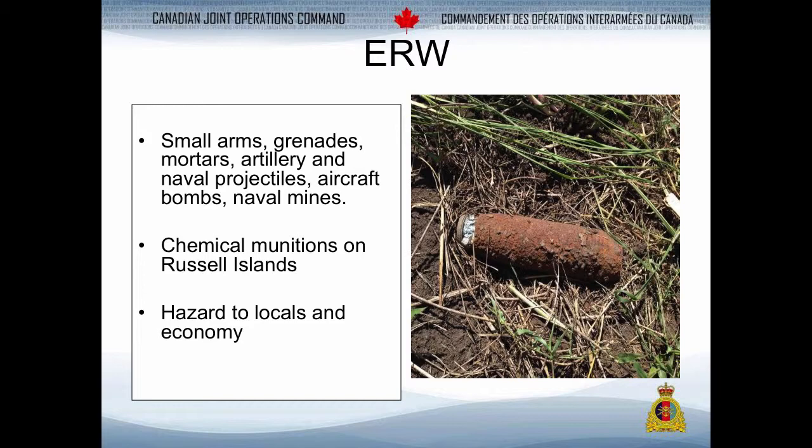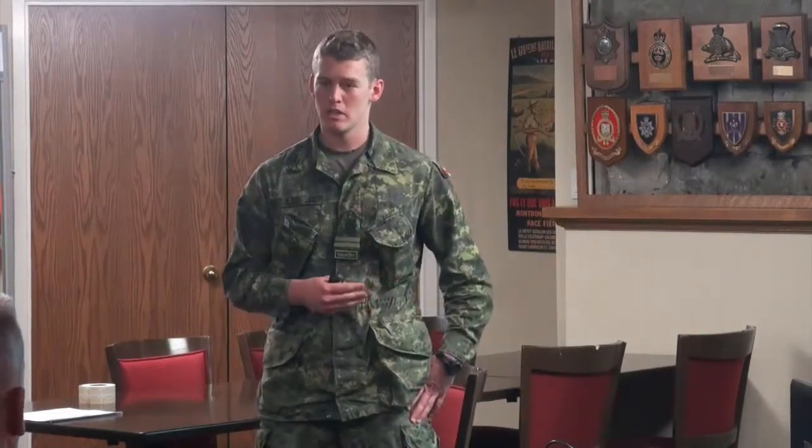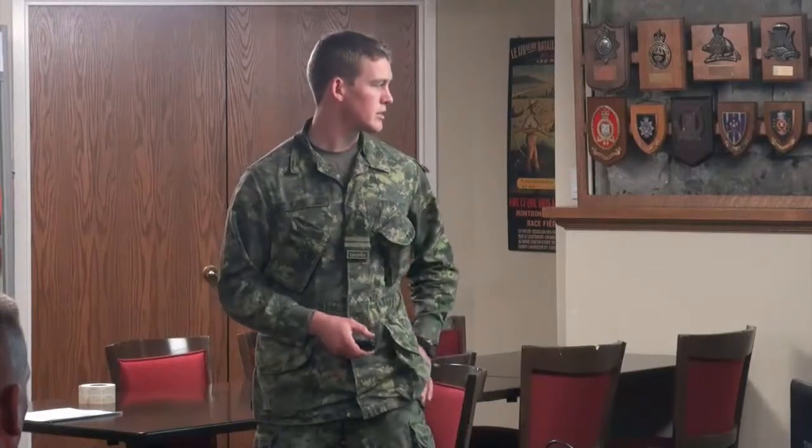There was a rumor that there could be chemical munitions on the Russell Islands, which was an ammunition depot after the main Battle of Guadalcanal. The American forces supposedly had gone in to clean this up in the early 2000s, but we knew that there was still a possibility. We were not equipped or qualified or mandated to deal with any kind of chemical munitions. So if we did encounter any, we would mark it and send it up to the Australians.